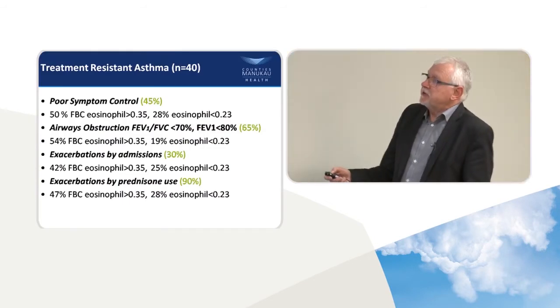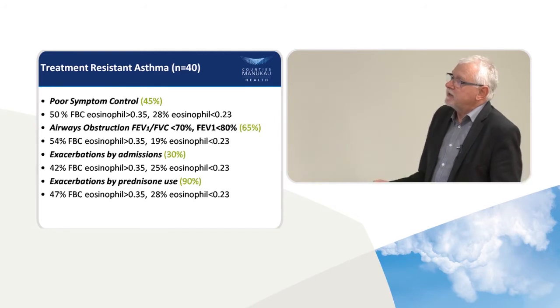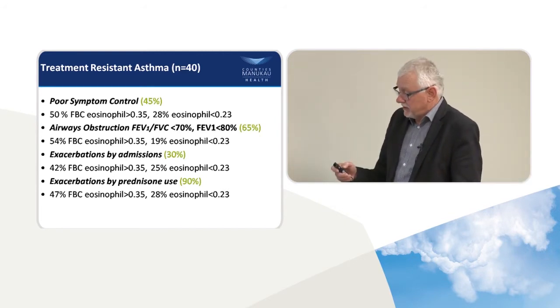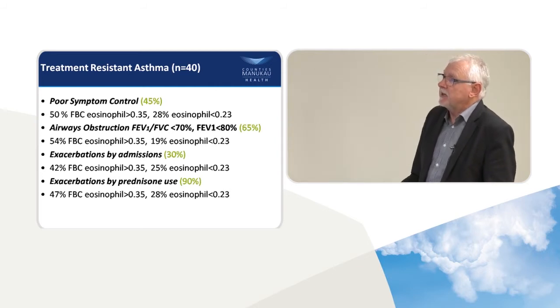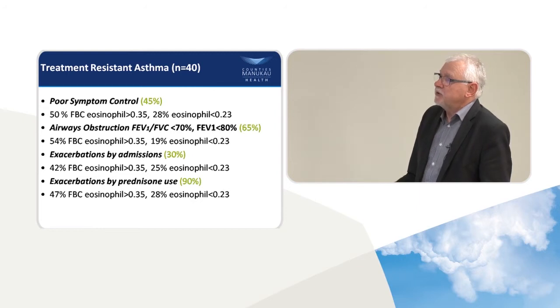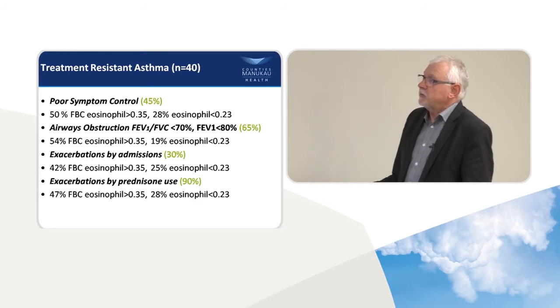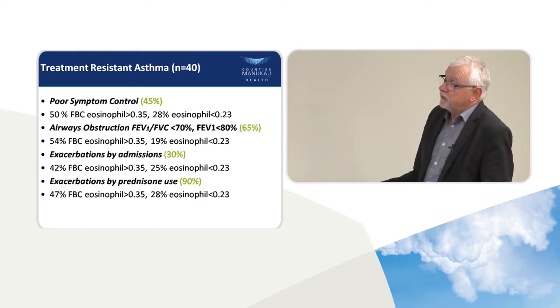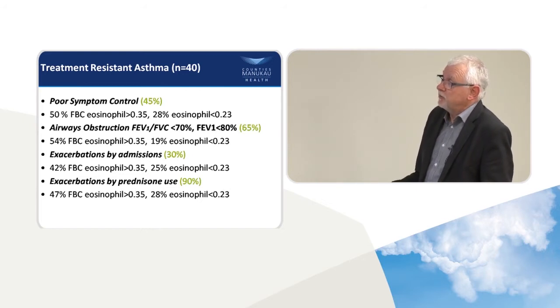So what about these treatment-resistant asthma? It's quite important to look at this group because if you can't control them with available medicines, then you can start looking at alternative approaches. But if you come back to the biomarker argument, 50% of them, despite maximal doses of inhaled steroids, still had inadequate control of eosinophils within their airway. And about 28% of them probably had neutrophils in their airway. So they're not going to get any better from maximizing their inhaled steroid. This group probably needs antibiotics.